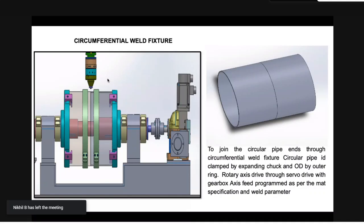To join circular pipe ends, we use a circumferential weld fixture. The circular pipe is clamped by an expanding chuck on the ID and by an outer ring on the OD. The rotary axis is driven through a servo drive with gearbox, and the axis feed is programmed as per the material specification and weld parameters. It can be designed as per the customer model and customer requirement.